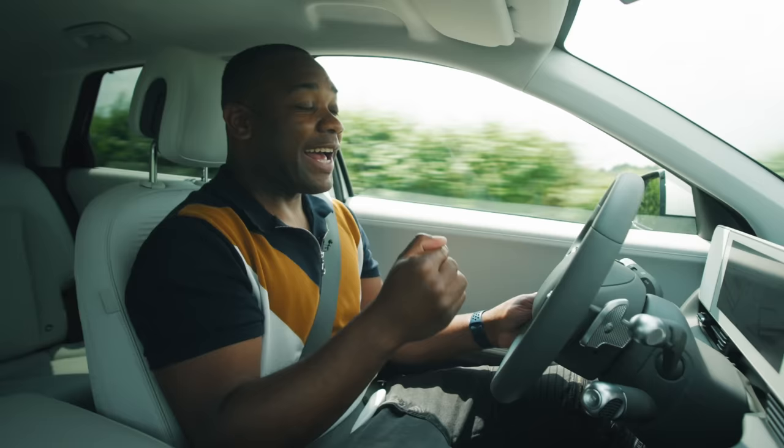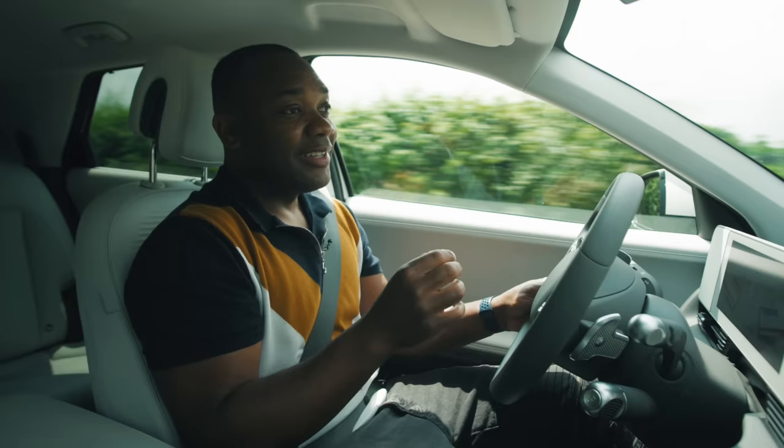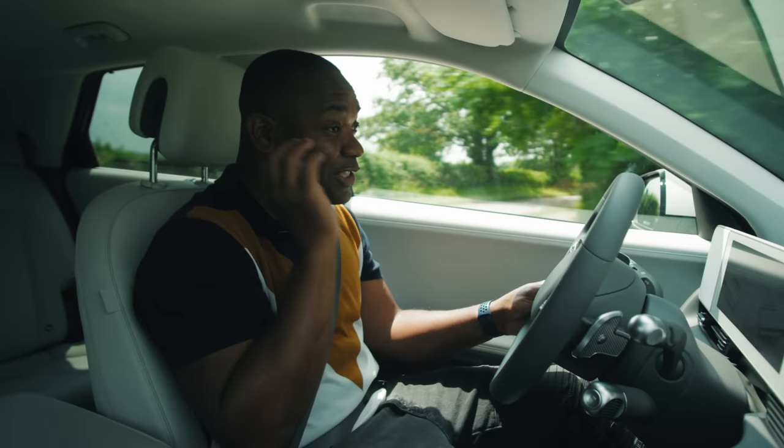Now, obviously, that's at the top end of what you can expect from this car, and it's affected by things such as weather and speed, etc. But I tested it again. I did another journey and got 4 miles per kilowatt hour. So, I mean, it's gonna do pretty much what Hyundai say. You can expect 300 miles from this thing all day long.